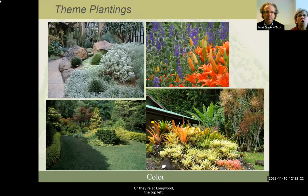Or there at Longwood, the top left, that is the silver garden, which is so, so powerful and so cool. And then down at bottom right, all bromeliads and tropicals of similar shape and cultural needs. But wow, you mass them together and they're really awesome.